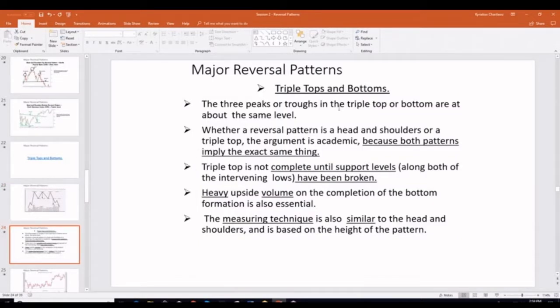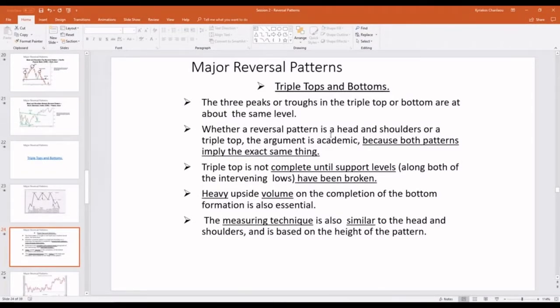The three peaks or troughs in the triple top or bottom are at about the same level. Whether a reversal pattern is a head and shoulders or a triple top, the argument is academic because both patterns imply the exact same thing. The triple top in any pattern is not completed until support levels along both the intervening lows have been broken. Heavy upside volume at the completion of the bottom formation is also essential. The measuring technique is also similar to the head and shoulders and is based on the height of the pattern.